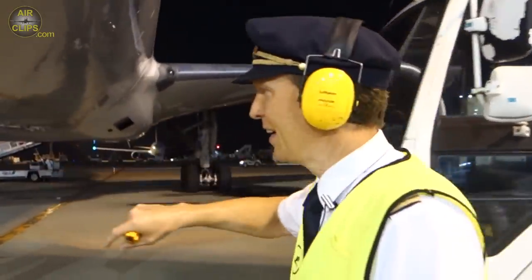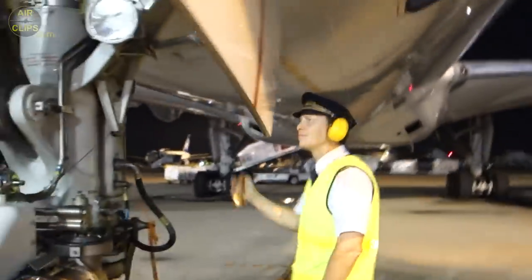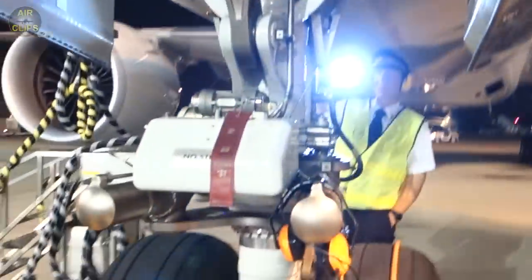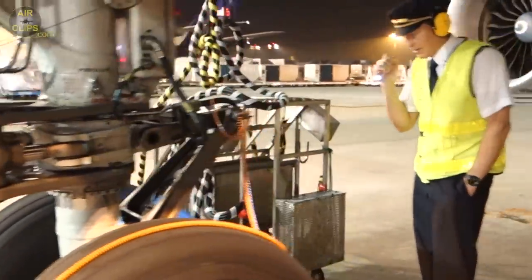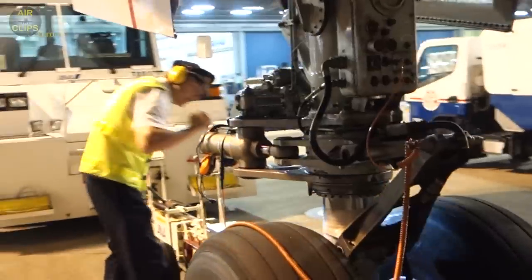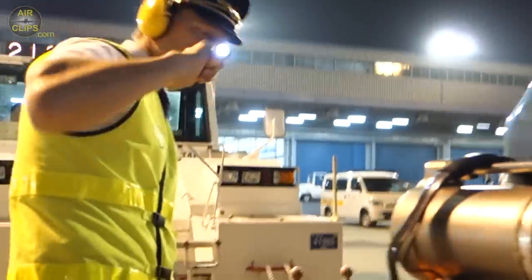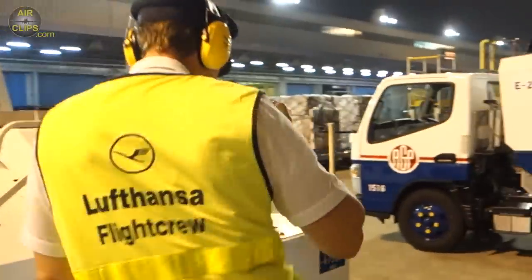777 Fox Delta, start at the nose wheel gear. And here we need to just basically check that the systems are normal and standby, and our tires, making sure we don't have obvious cuts. Our lights. That's looking good. Tow truck is up here, already connected, ready to push us back whenever we get the clearance.